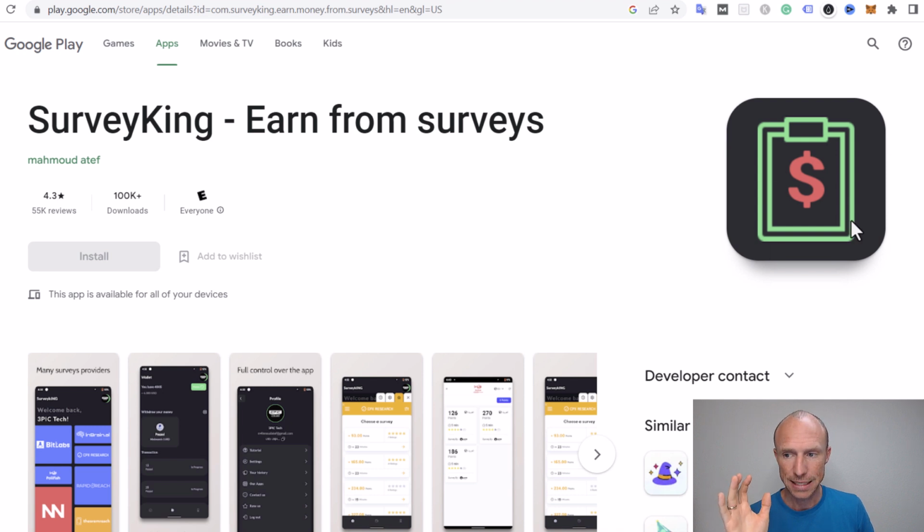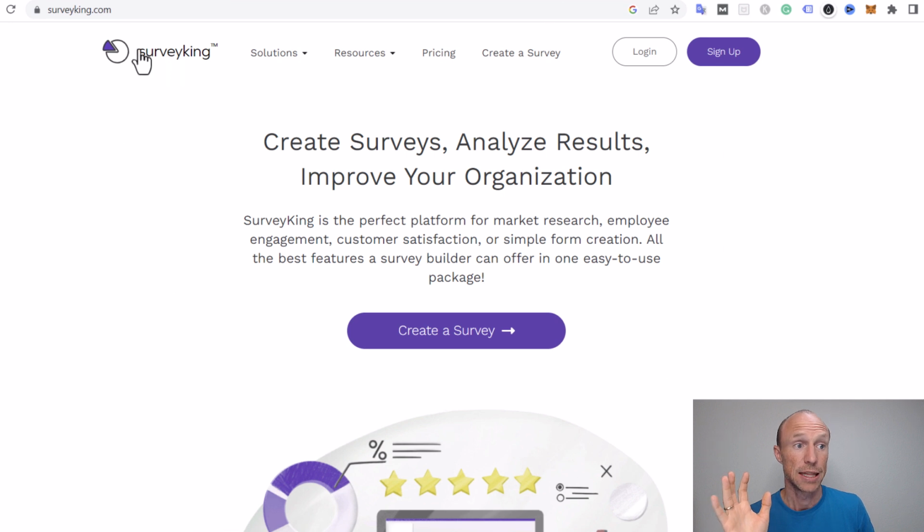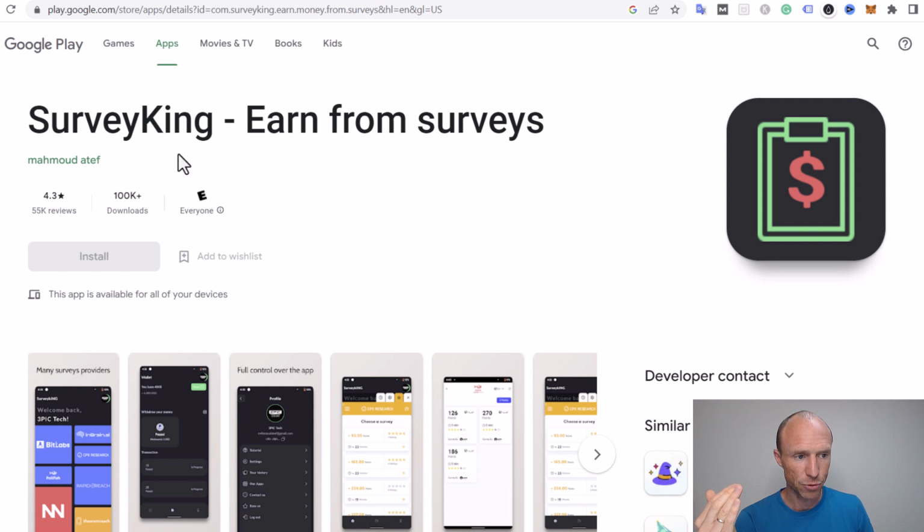Also, this is the logo you need to be aware of, because I just want to clarify something with the name, because there's also a website called SurveyKing, but this is for people that are creating surveys, that need to do research. This is not the same website, but this is the app you need to look for, so that can be a little bit confusing, so just wanted to make that clear. But let me now log into the app, and then you can see exactly how it works and if it's the right opportunity for you or not.